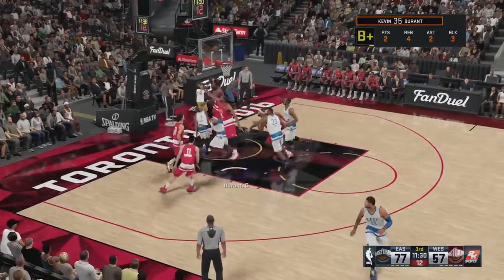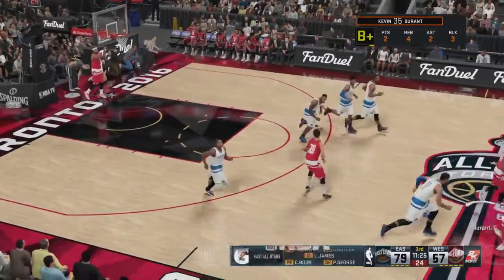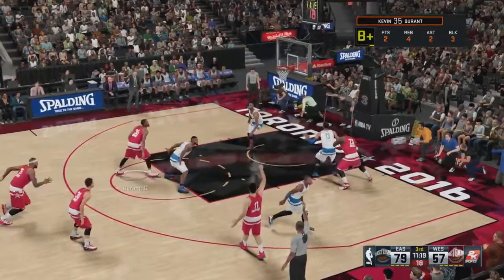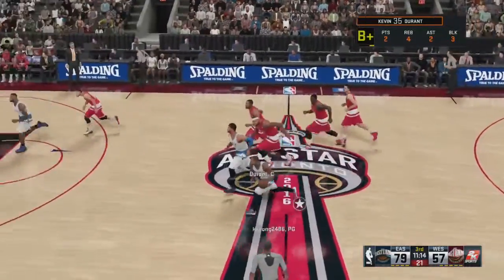And on the floor for Mike Budenholzer, starting the second half. Lowry out there with Dwayne Wade. Then it's Paul George. Then there's Chris Bosh. And it's James in at the pivot spot, manning the middle. Thompson misses.